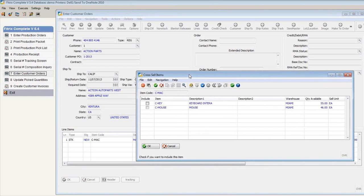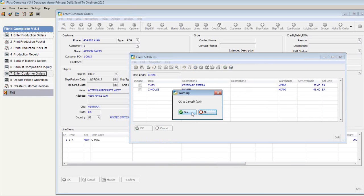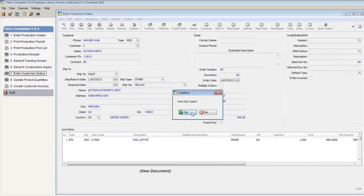Okay, I'm going to go ahead and save this order. I'm prompted for cross-sells. Let's just jump in and look at that real quick. I can see that I've defined some cross-sell items for this laptop. Additional items that I might want to just alert the customer to, that if you're placing the order for the PC, you might also want to buy an additional external keyboard or a mouse. I'm going to go ahead and cancel out of those for now.